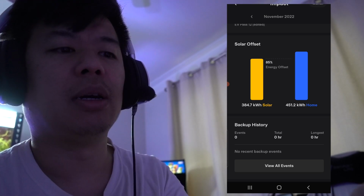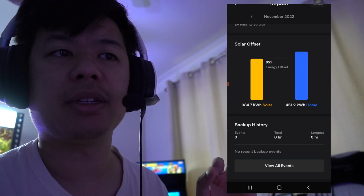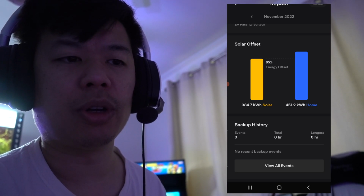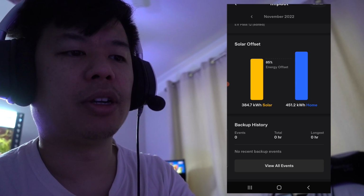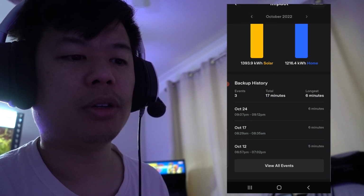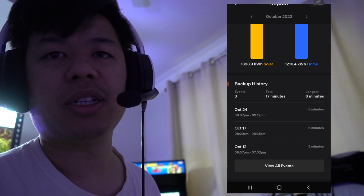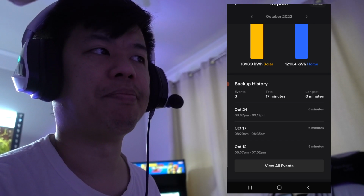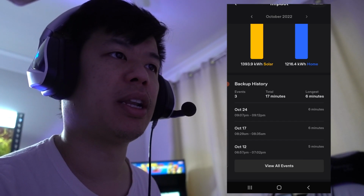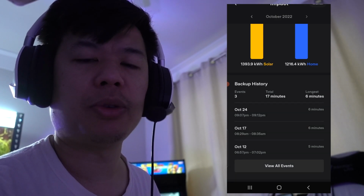For me, at least. As you can see down here in November, it shows you the backup history: how many times your house lost power, for how long, and what it generates from there. November, we didn't have anything so far. In October, if you scroll down, we had 3 outages. For some reason in my neighborhood, we lose power often, sometimes for a few minutes, sometimes an hour or 2 hours. In October, we lost power 3 times.